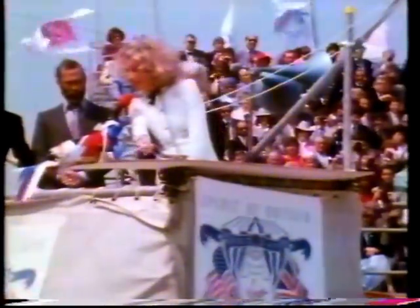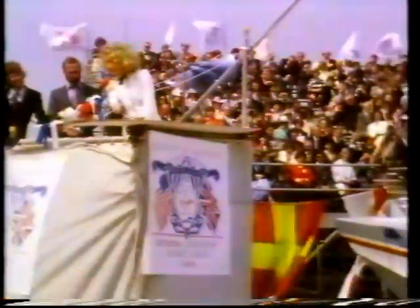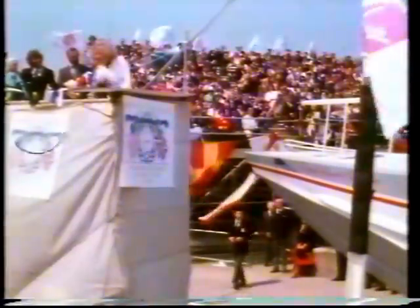Great pleasure to name this ship Virgin Atlantic Challenger, and may God bless all who sail in her.